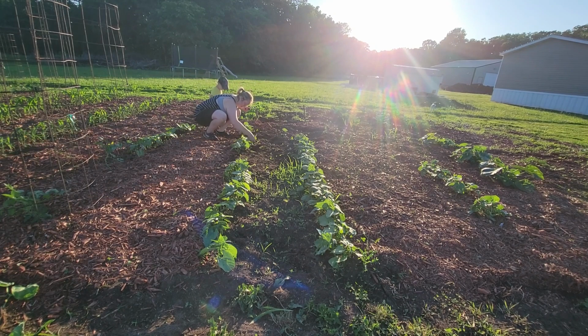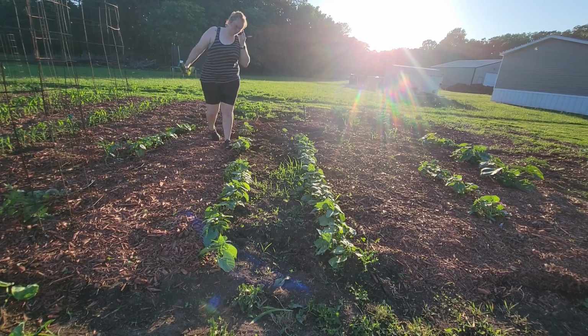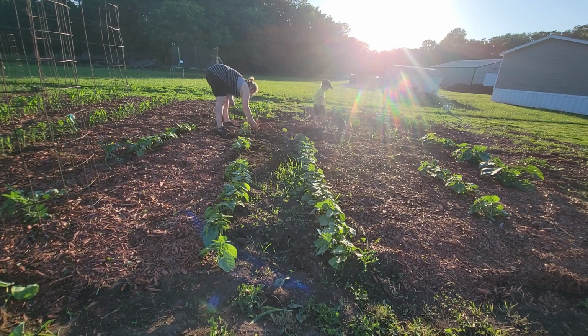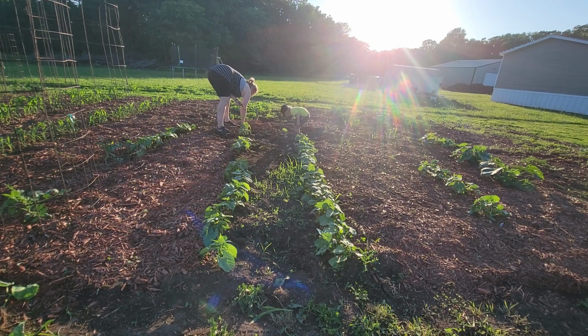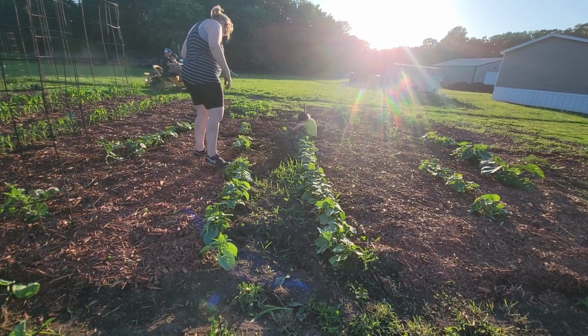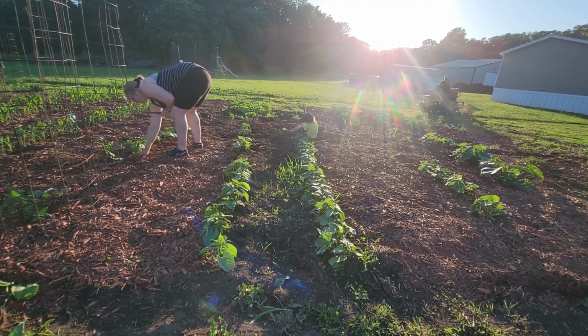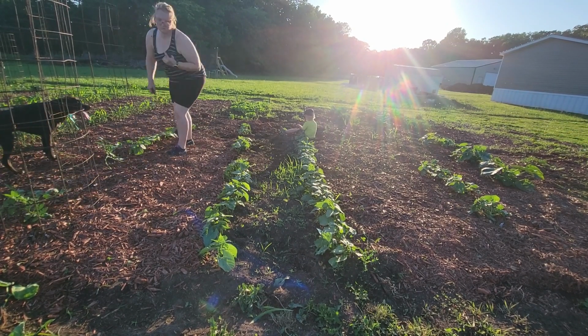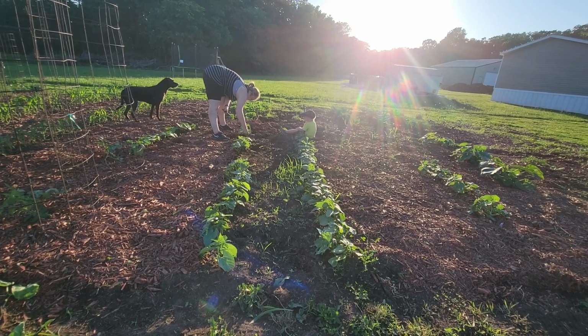So yeah, these 2 longer rows are where she dug in. And then I think she dug at the very end of the little short row. I don't know. She's never been around a garden. Our other 2 dogs have been around gardens forever. I mean, their entire lives. We've had gardens as long as we've had dogs.